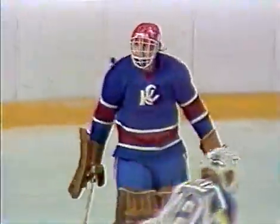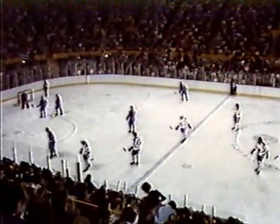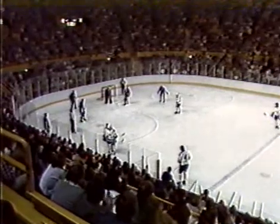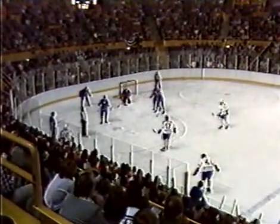This is Super Series 76 from Memorial Auditorium. Second Buffalo goal scored by number 11, Gil Perreault. This is number 4, Jerry Korab. Perreault on Korab. The time 7:10.